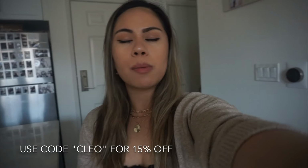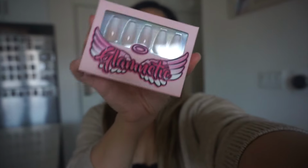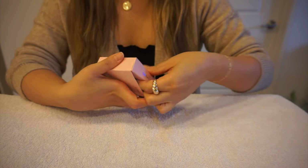All right, so the next thing I need to get done today, you may have noticed earlier, are my nails. I'm actually going to be putting on these right here. I did receive these from Glamnetic a couple of weeks ago, and I think these are really cute. These are in the style Creme de Nude. It did take me about 10 minutes last time to pop on their nails, so hopefully I can get this on just as quickly. But yeah, I will go ahead and put these on, and I will show you guys how they come out.